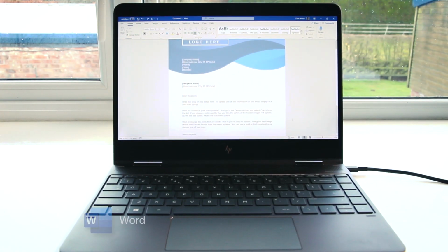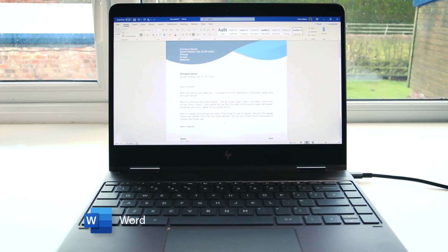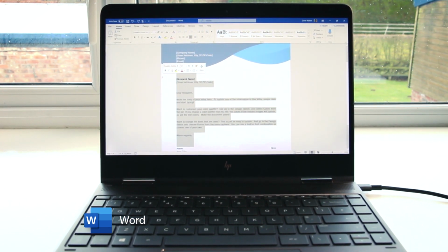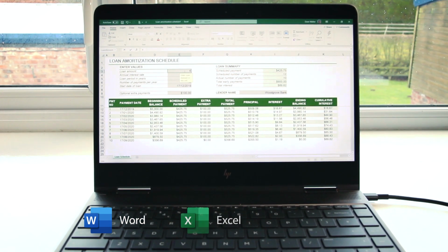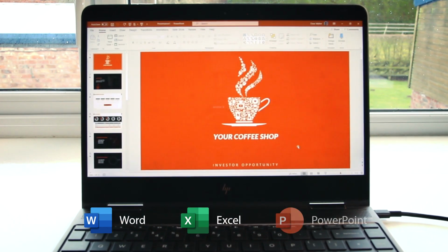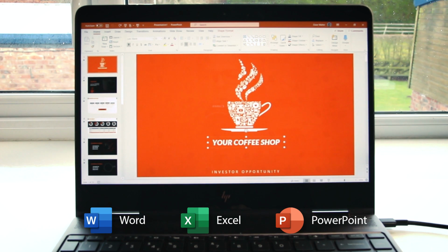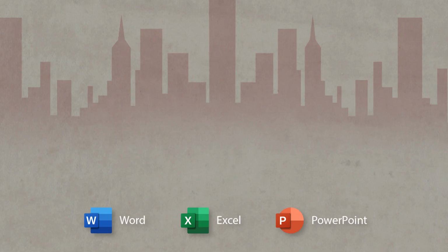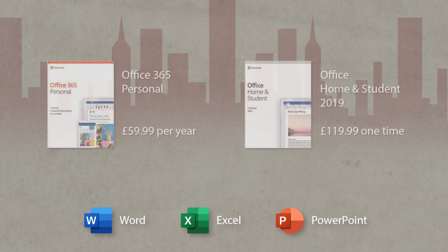Let's start by looking at the three main programs you get with both types of Office. If you want to open documents that people send to you, or you want to write your own letters and documents, Microsoft Word is probably the best word processor you can buy. It's also essential these days to be able to work with spreadsheets in Excel. And PowerPoint is a really popular way of making presentations for work and school. You can get Word, Excel and PowerPoint in a single package called Microsoft Office, and you have two basic choices.